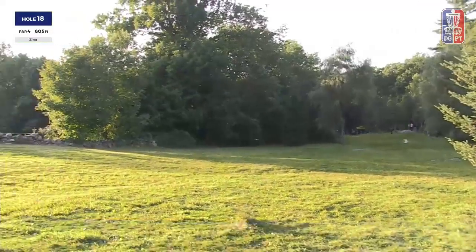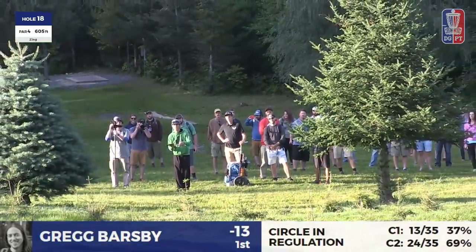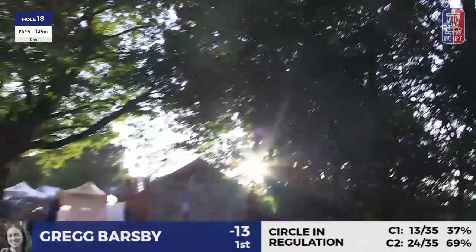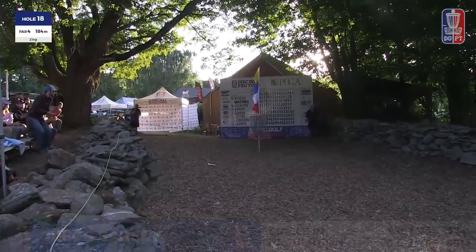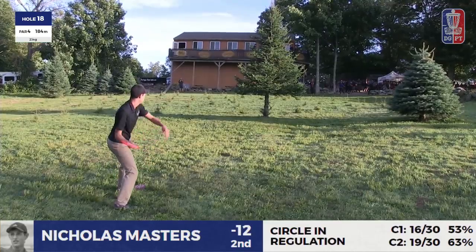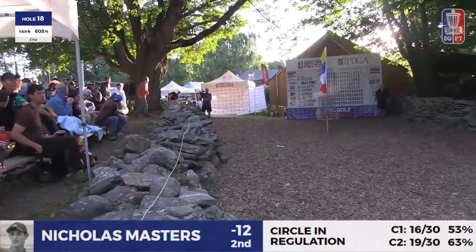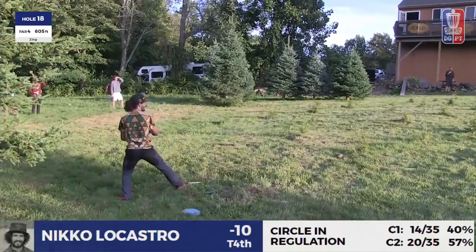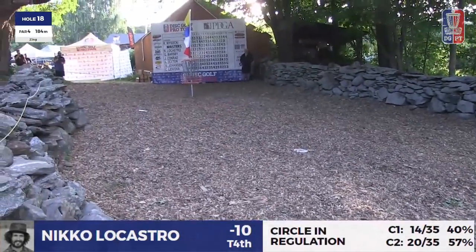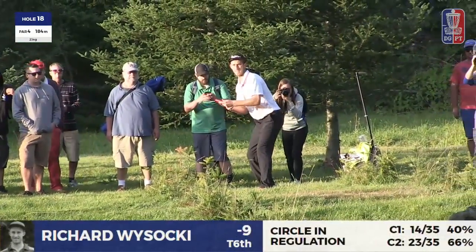And Nicholas gets off a great-looking shot. Let's see how the women... And a simple forehand. I'd give that shot to Gregg Barsby all day if my life depended on it. Yeah. And Nicholas Masters goes deep. And Nikko just... Everybody enjoying a good time. Here's Ricky Wysocki.